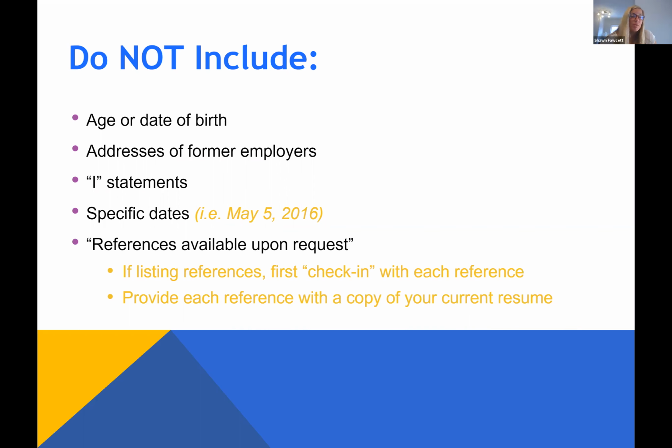You also don't want to use I statements. You actually don't use third person, you don't use first person. Everything is action oriented, so using action verbs. And if you need help with that, again, reach out to Work-Based Learning for assistance with resume reviews, or you can also go to the Career Center or meet with a career peer ambassador.